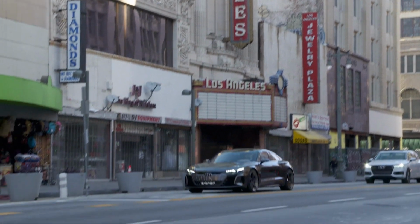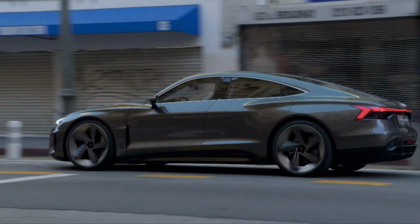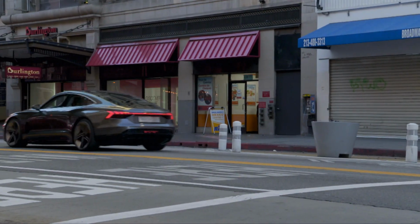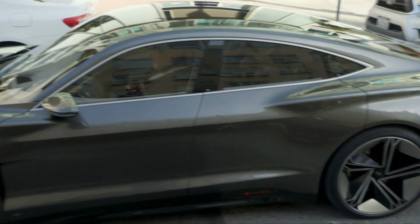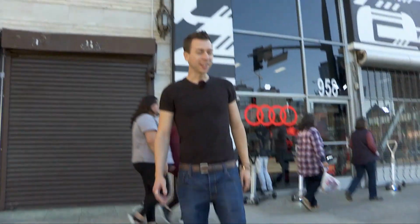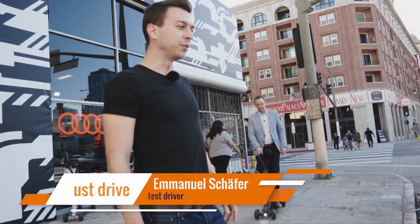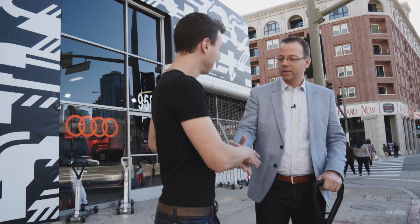The streets of Los Angeles, where we've been given the exclusive opportunity to try out the Audi e-tron GT concept car that was unveiled at the LA Auto Show late last year. Car tester Emmanuel Schäfer likes the look of the e-tron GT straight up, but he won't be on his own for the drive. He's joined by Dennis Schmitz, technical project manager for the e-tron GT.